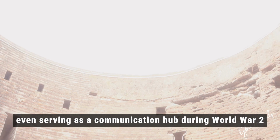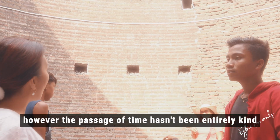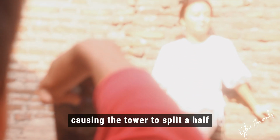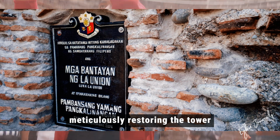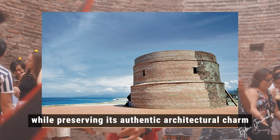during World War II. However, the passage of time hasn't been entirely kind. A recent typhoon unleashed its fury, causing the tower to split in half. But fear not, the Philippine government stepped in, meticulously restoring the tower while preserving its authentic architectural charm.